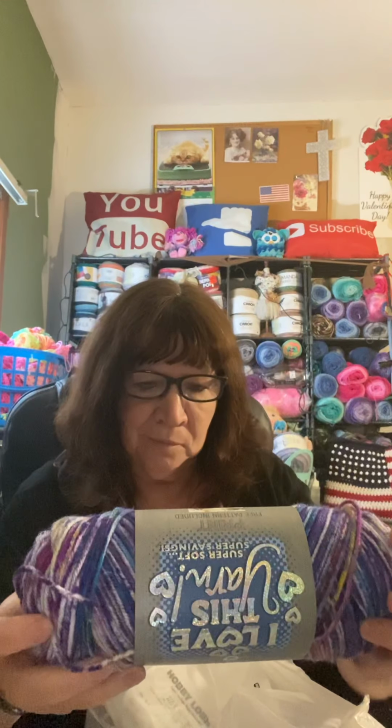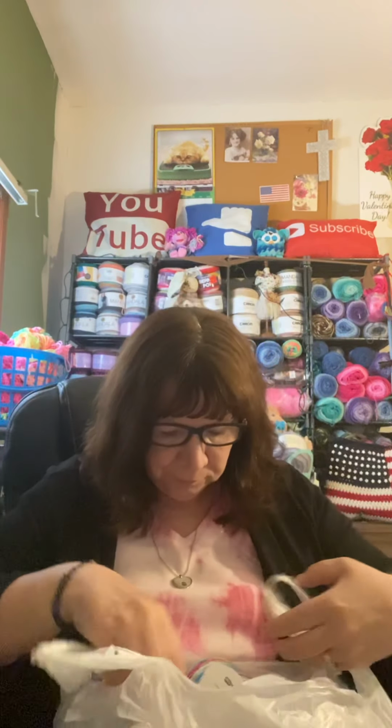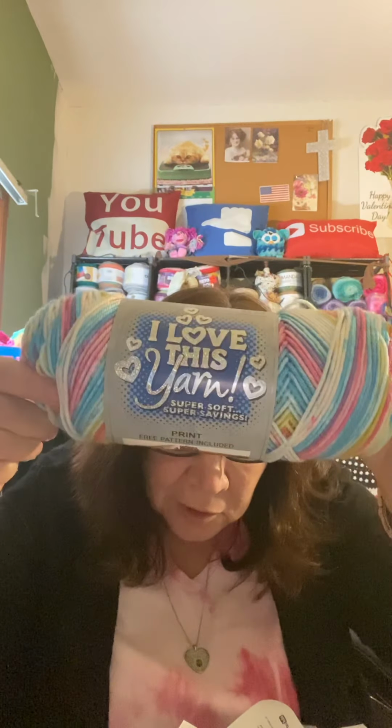And I have in my bag of fear, and I won't have to worry about it. I hate it when the ends are hanging out. Then I have it in the color Paint Party. Then I got in the color Flapper Girl. Flapper Girl. I love this yarn.